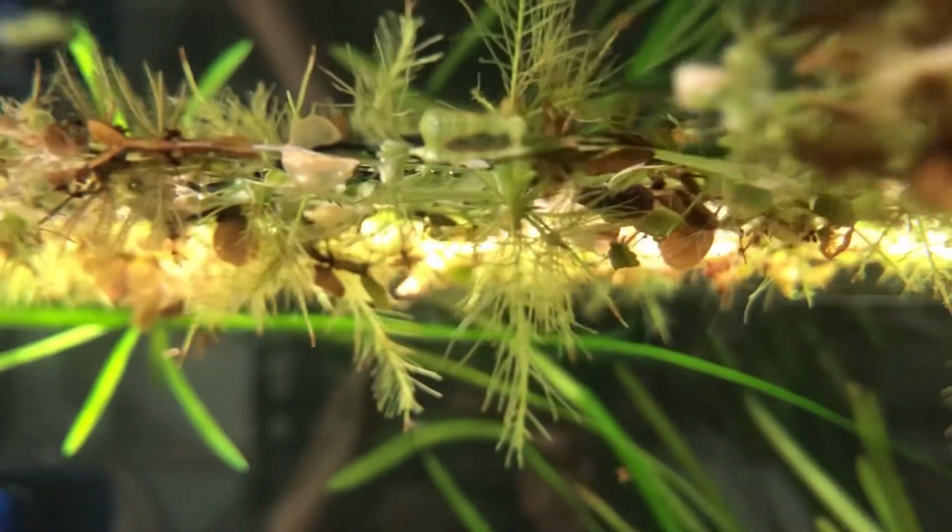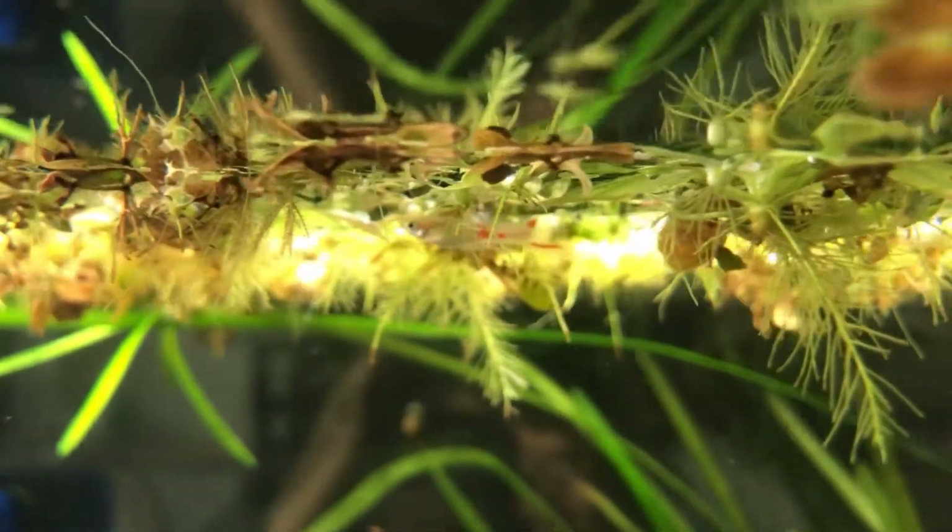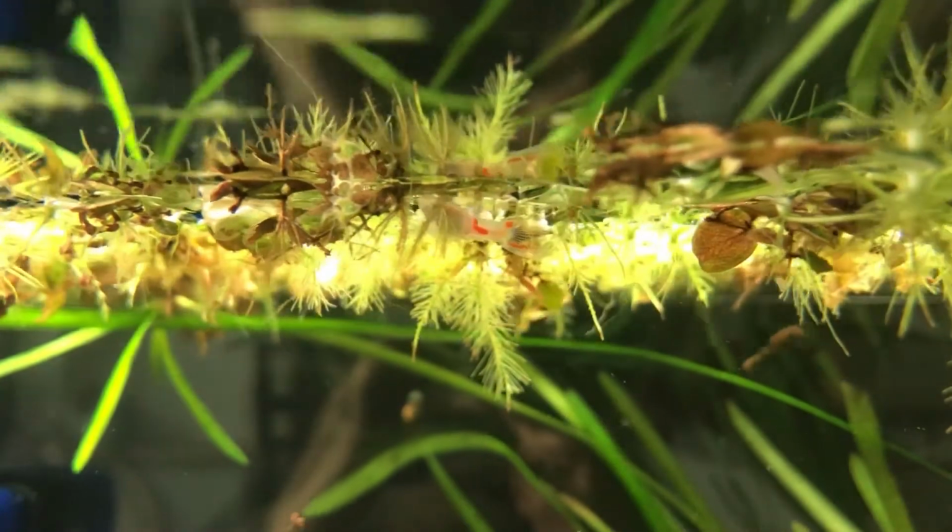So I'm going to put all the males in the 40 gallon because I feel like it needs that boost of color in there. It needs a little bit more red maybe. Also, they stay near the top with the water lettuce, so it's perfect. Finally, something that can go up there. The females will stay in the 10 gallon. I love the way they look in the 10 gallon. Also, it's easier because that's where I plan on spawning them.